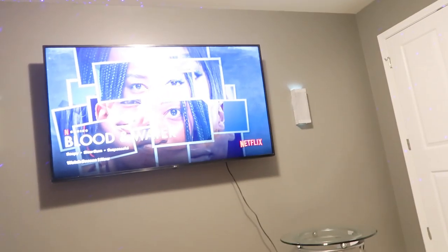So after I post videos, a lot of times I will come in here and, oh wow, she kind of looks like me. I will come in here and sometimes just watch it on the big screen to see how it looks and just chill here with Ava. But yeah, that's how my cinema room is coming together.